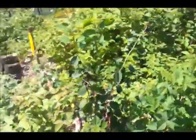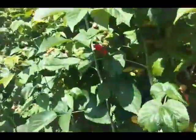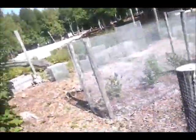There's a volunteer Juneberry. There's another apple tree, raspberries, ripe raspberries. Oh boy. I've been eating tons of raspberries the past few days. Here you go, Sylvan. Yep, yum. You can pretty much fill up on them every day.